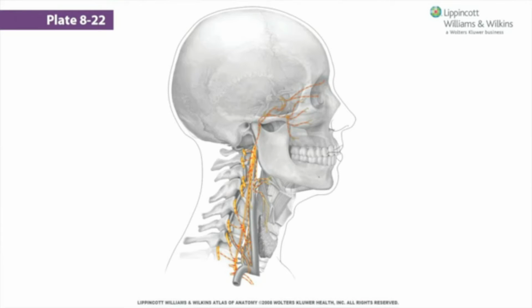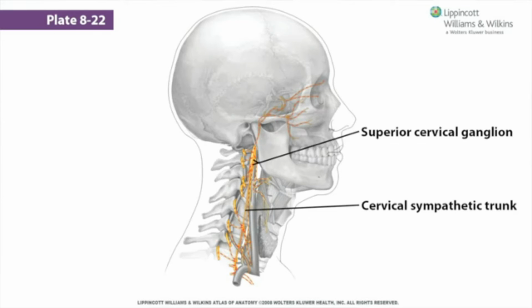If the target organ is in the head, such as the dilator pupillae muscle, a muscle of the eyeball that is involved in dilation of the pupil, the sympathetic fiber will ascend through the cervical sympathetic trunk in the neck. The sympathetic fiber will synapse at the superior cervical ganglion, which is the site of the cell bodies of all postganglionic sympathetic fibers destined for target organs in the head.